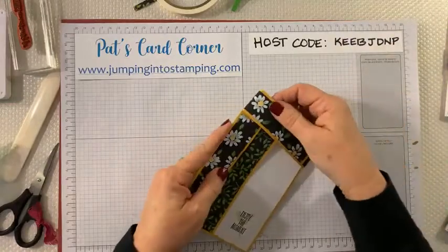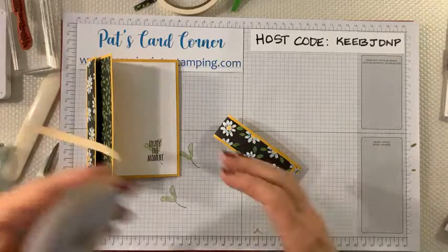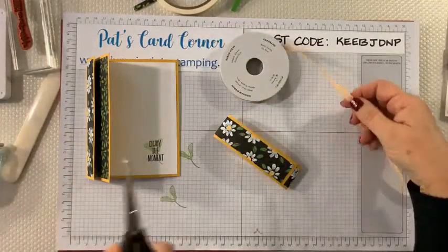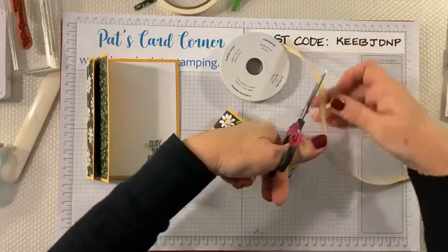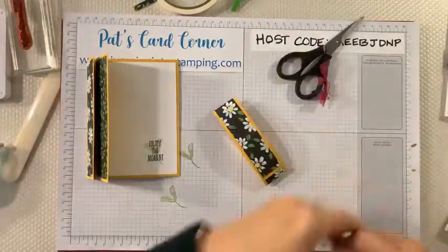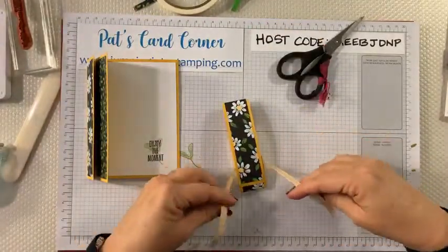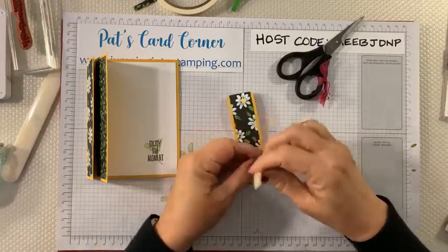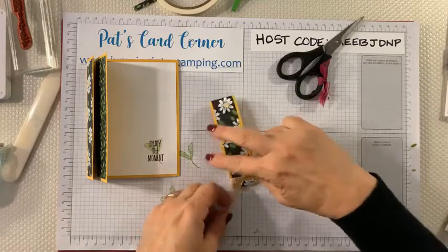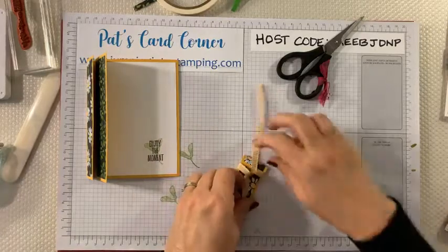And now we're going to decorate our belly band. So the first thing I did is I took a little bit of this Bumblebee gingham ribbon, and I'm just going to cut off a big piece here. Probably don't need quite that much. And I'm just going to wrap it around. It's actually going to cover up right where that seam is. And I'm just going to tie a little bow on it, so we got to do it this way.